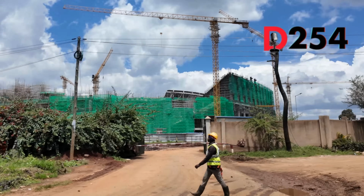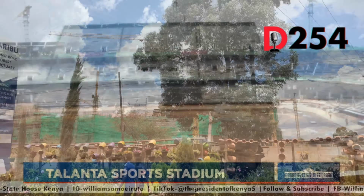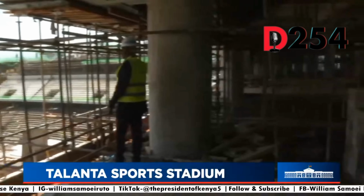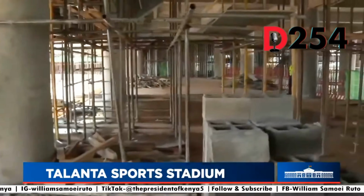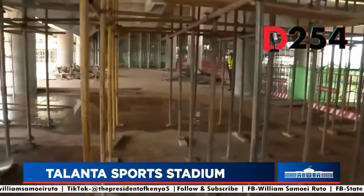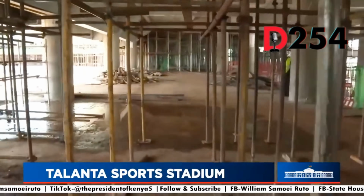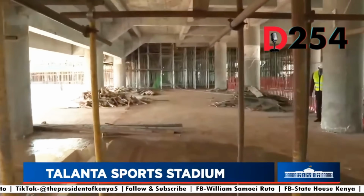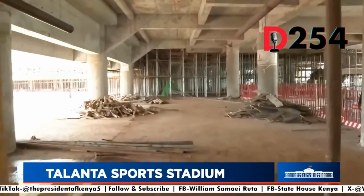We are talking about VIP sections, fully equipped media zones, training facilities, floodlights, changing rooms, and proper running tracks and much more. This stadium isn't just meant for local league matches. It's being prepared to host major international events.